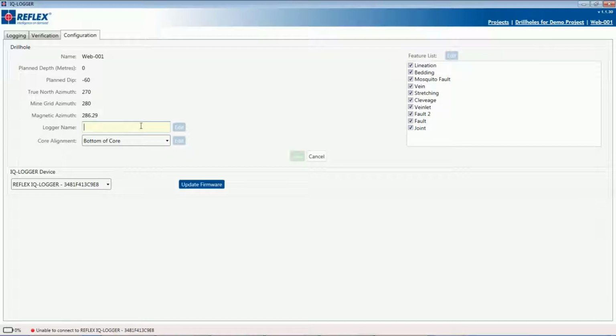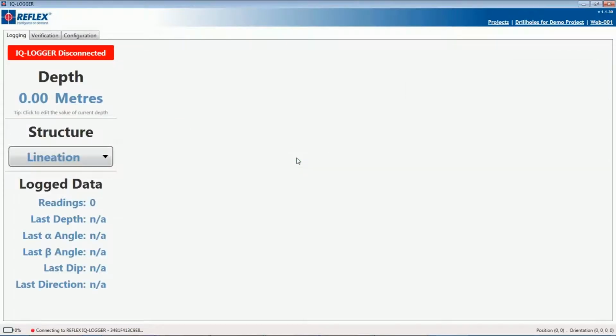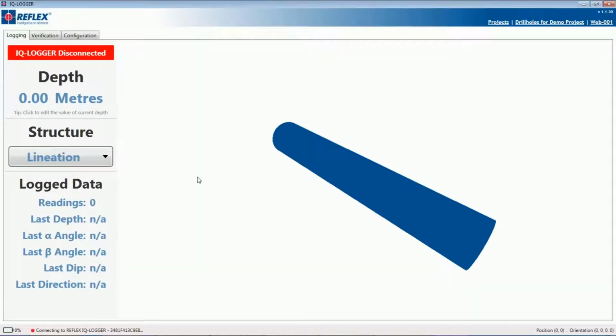I can then go in and give it my name so we know who's doing all the hard work here. I can tell it whether the core alignment is top and bottom of hole, and then I'm good to go and collect structural data.